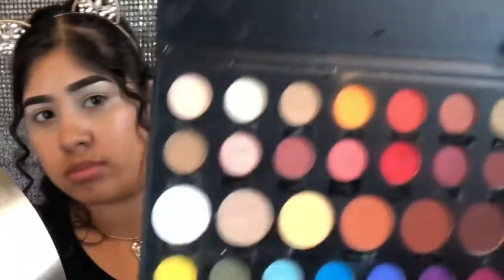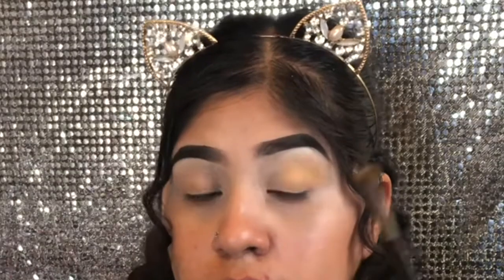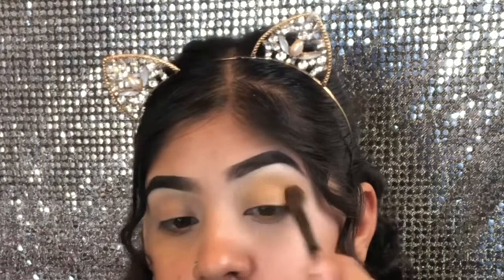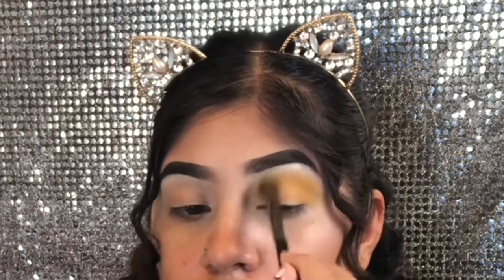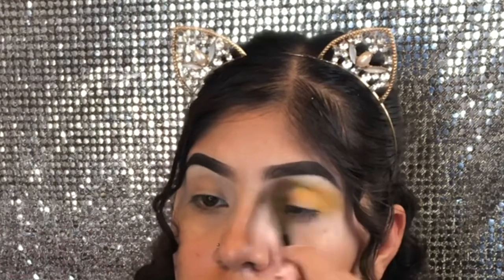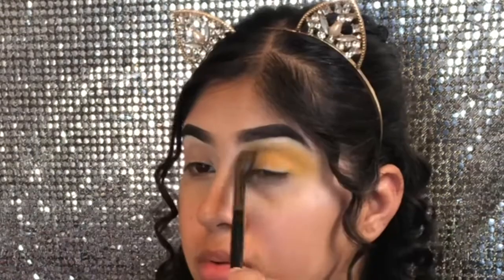So I'm going to be using the Morphe X James Charles palette. Yes, girl, you know I love this palette. I'm going to be using the color B because it's so bright and it just popped out in the palette. So I'm going to be applying this shade all over my eyelids. I'm going to be packing this around 3 times because you need that bomb yellow pigment. So you need to be applying this about 3 times so it just looks popping.